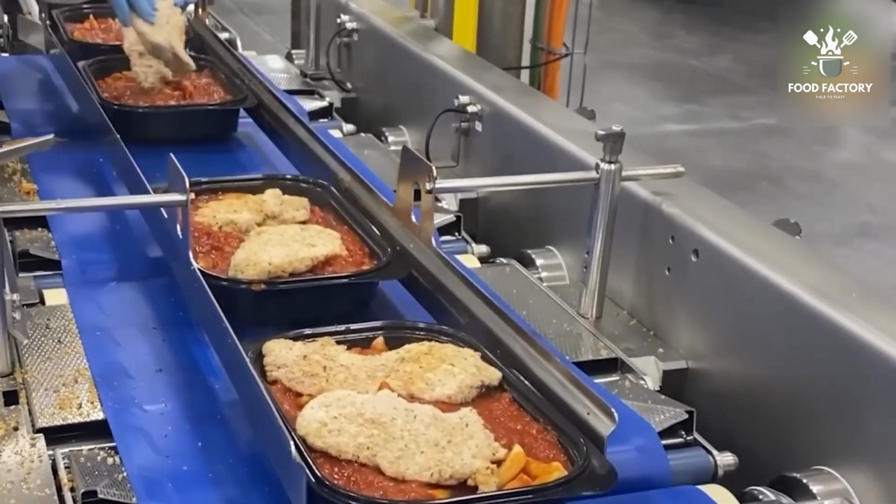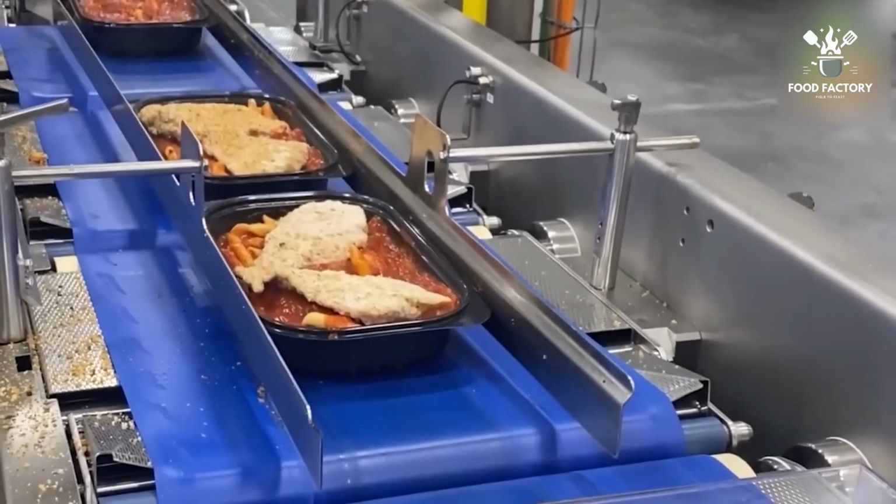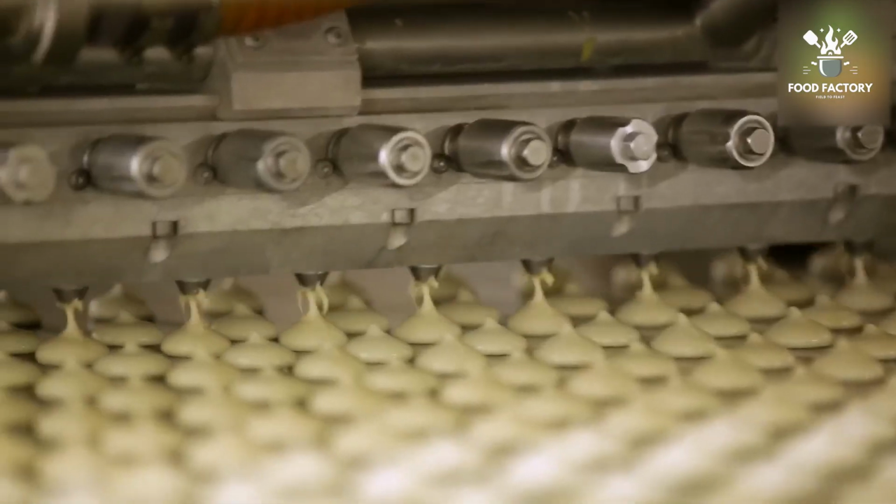Furthermore, factory-made pasta is hygienic and safe to consume. This gives consumers peace of mind knowing they are enjoying a safe and wholesome meal.